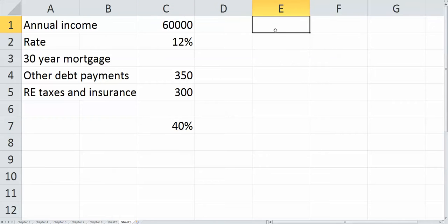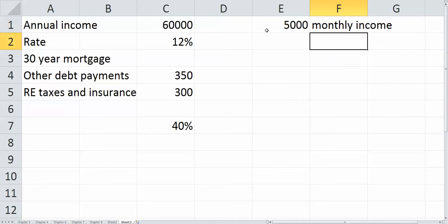Now, basically what we have to solve for is how much of a monthly payment can the couple afford, given that these two amounts are already going to be eating up part of that 40%. So if I take their annual income of $60,000 and divide it by 12, that'll convert it to a monthly income. Then I'll go ahead and label these things so it'll make a little more sense.